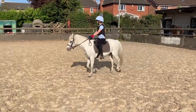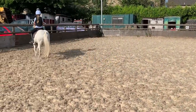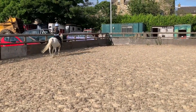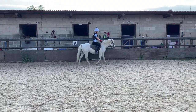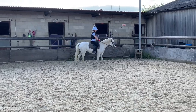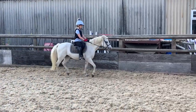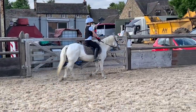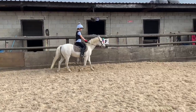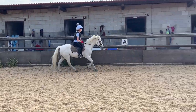Using dressage moves keeps Tiffy's mind active so she cannot preempt what I'm going to do. Trotting in circles also helps me to work on my steering and see how responsive she is. We did a canter before changing direction and doing the same transitions on the left rein.